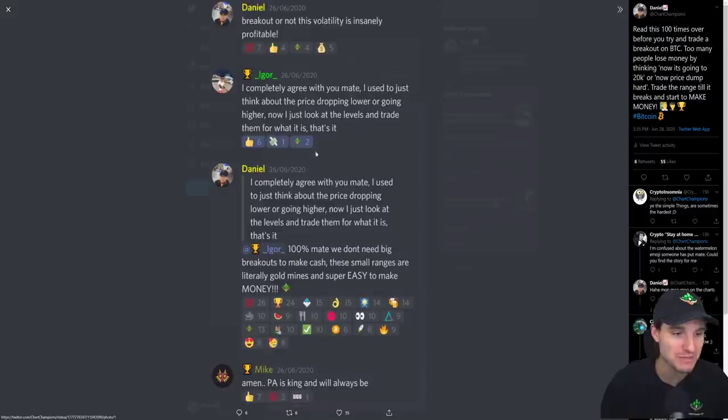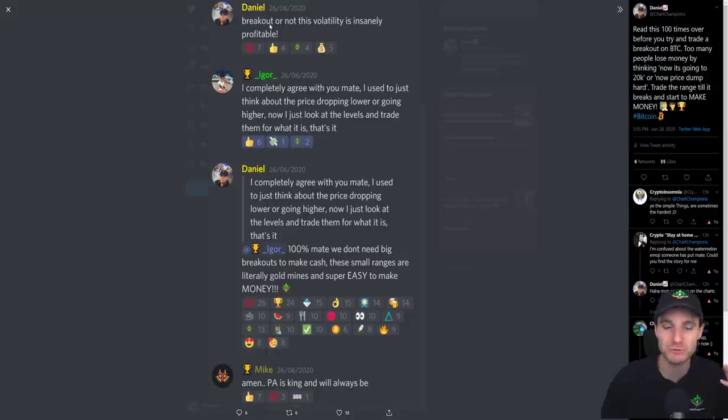And so this is what I want to accentuate here: breakout or not, this volatility is insanely profitable. This was on the 26th when we were just in a sideways range, but we were seeing really quick volatile moves up and down. Lovely, like 2% instantly. So completely agree, mate. I used to just think about prices dropping lower or going higher. Now I just look at levels and trade them for what they are. I 100% want to emphasize, we do not need big breakouts to make cash. These small ranges are literally gold mines and super easy to make money. Making money does not have to be hard. It really does not have to be hard.